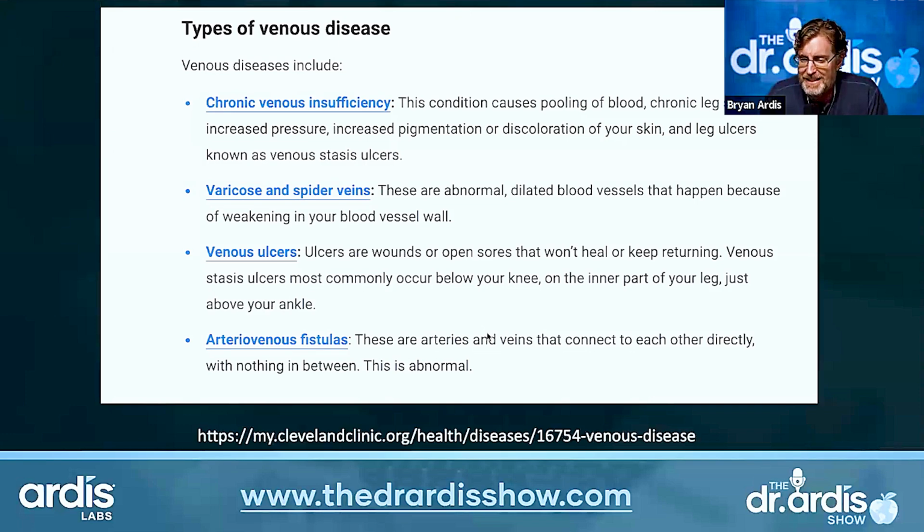Another type of venous disease, which most women in America are not happy about and sometimes get while they're pregnant or as they get older or gain weight, is varicose and spider veins. These are abnormal, dilated blood vessels that happen because of weakening in your blood vessel wall. I talked about that earlier when I was showing you the veins. If it expands and gets bigger, those valves can't close.